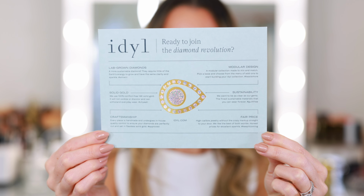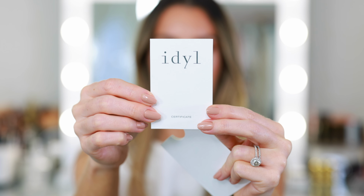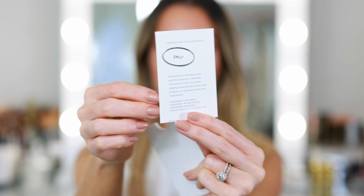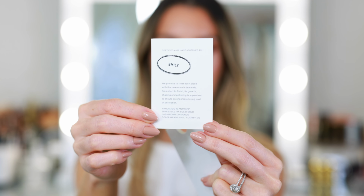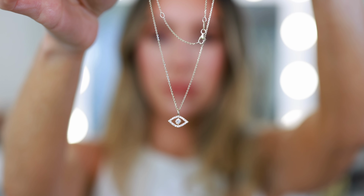Included is some information. There's also a little card here with a stamp, and it tells you the name of the person who hand-checked your pieces. So this is certified by Emily. It says handmade in Antwerp, traceable 14 karat solid gold, lab grown diamonds. It has the color grade, the clarity, and more information there. I think this is a really nice detail, especially if you're opting for fine jewelry instead of costume jewelry. You want to ensure that you're getting the best quality. They're lab grown diamonds, so they're more sustainable with a lower environmental impact.